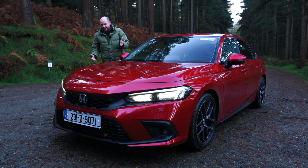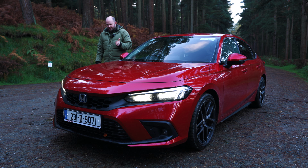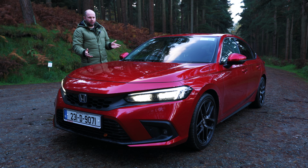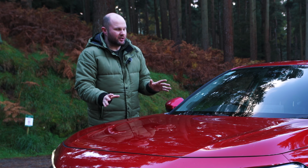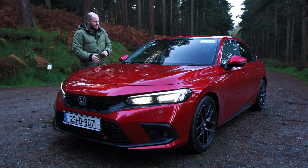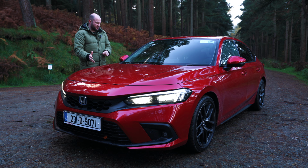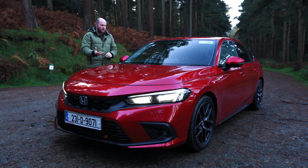It's fair to say that if you read enough on the internet, Honda nearly considered pulling out of Europe after Brexit. They were just quick to shut down factories that weren't going to work for them anymore. And that really would have been a big shame. In 2023, they've sold just over 70 Civics in Ireland, a car that probably would have done a lot better in the past. And you have to ask yourself, what are the reasons for that?